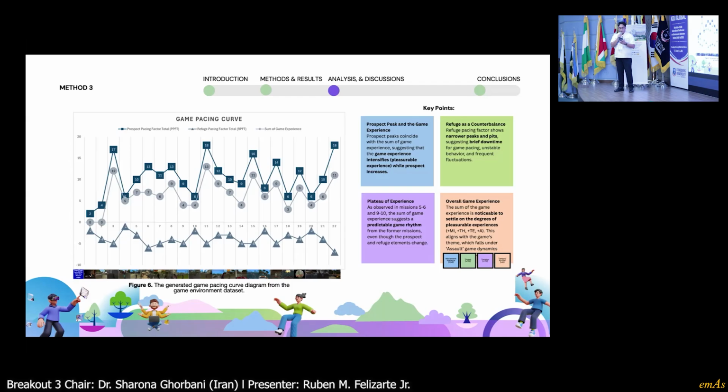Our third finding is that refuge functions as a counterbalance. Rather than eliminating engagement, refuge introduces moments of recovery that prevent fatigue and sustain long-term player interest. And for our overall conclusion for this particular part, the pacing curve demonstrates that meaningful gameplay emerges through the continuous interaction between acceleration and recovery.